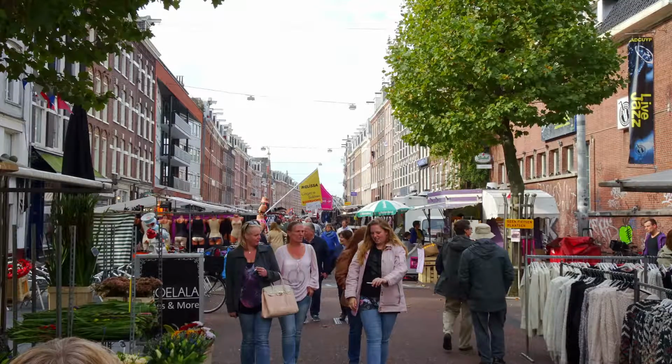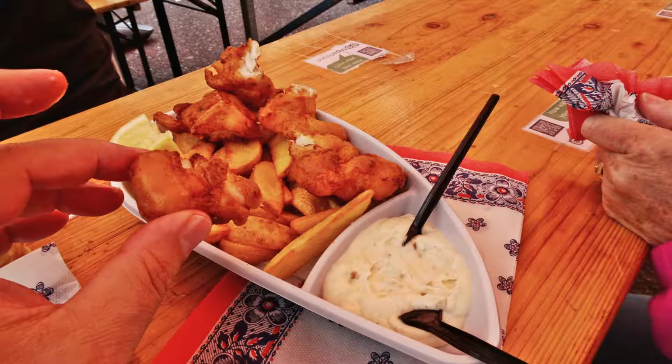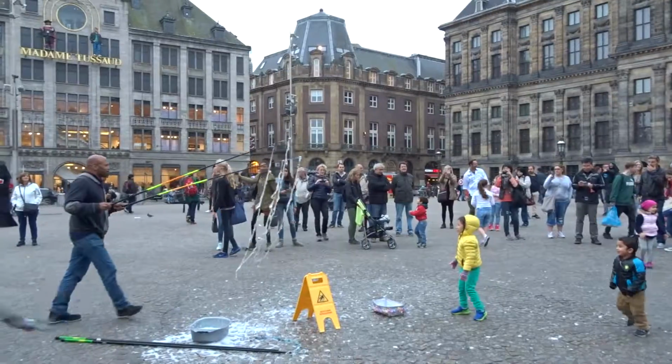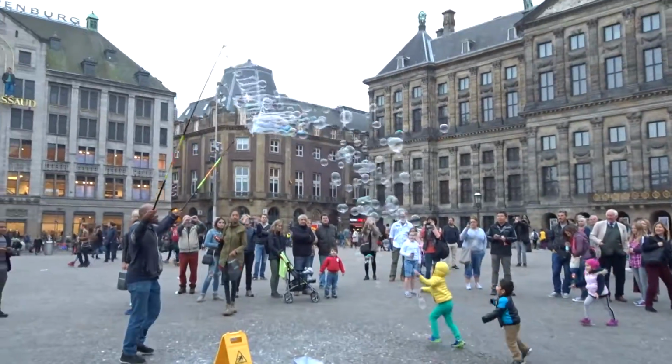After shopping for a while, we decided to head back to a fish market we passed earlier. They had a stand and they were selling fish and chips. They were light and flaky and had a nice thin crust, making for a satisfying lunch. We ended the afternoon watching a guy in Dam Square making bubbles for the kids.